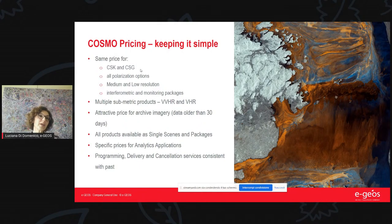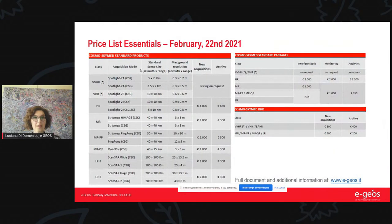And last but not least, we have maintained the same prices for programming, delivery, and cancellation services. This is what the price list looks like when you go onto our webpage, and you will find full details on prices.